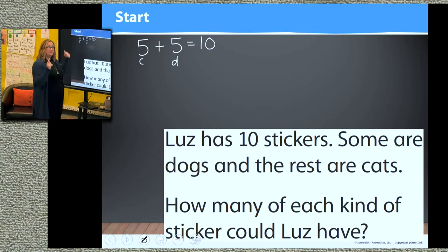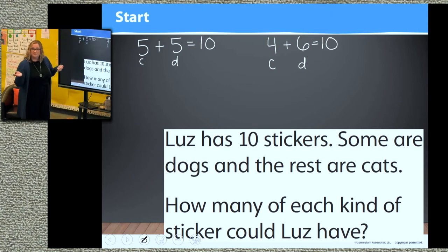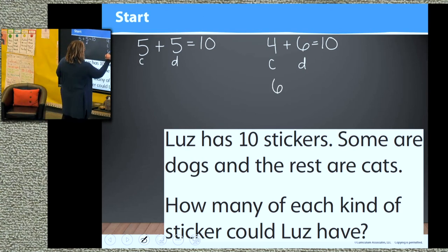Great thinking. We can toss one over from the cats to the dogs. So it wouldn't be 5 anymore. It would be 4 cats. Pretend I had the 5 stickers and I tossed one over. And now it's not going to be 5. It's going to be 6 dogs. Okay. What else could we do? You could do 6 cats and 4 dogs. Yes, you could.